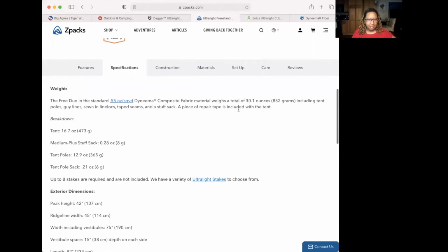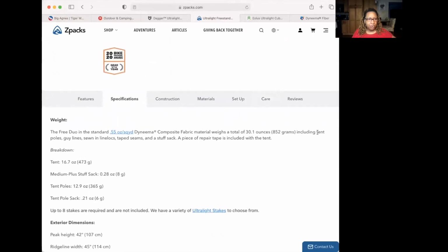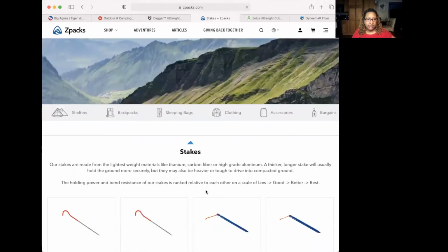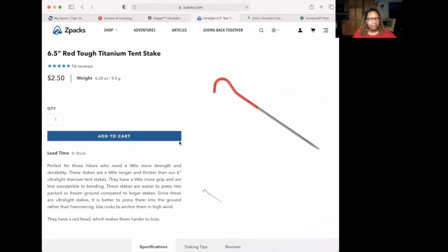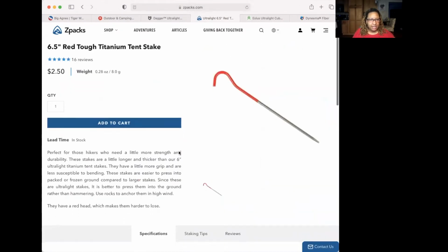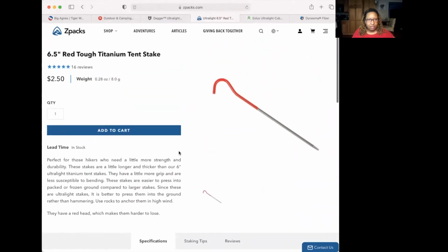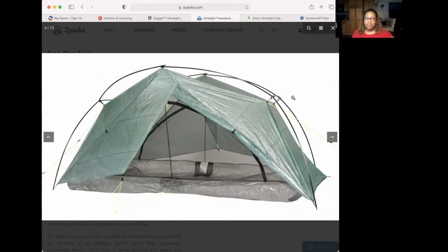It weighed 2 pounds. So that's the tent poles, the guy lines, the stuff sack. I think you need to get stakes. So let's see how much their stakes weigh. Holding power, good. I'll take it. So all I would need to get is like 8 or 9 of these. That's not very heavy. So I think I'd be fine. This might be the way to go.